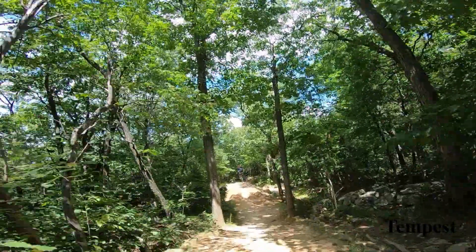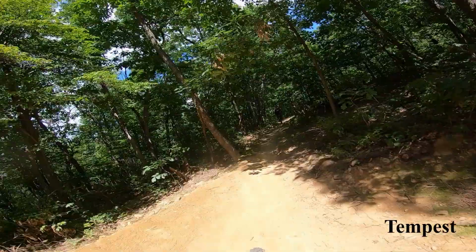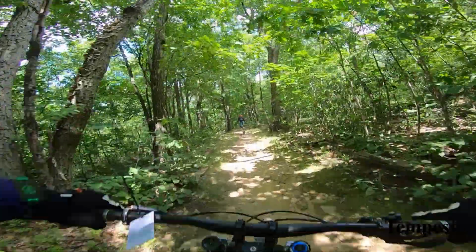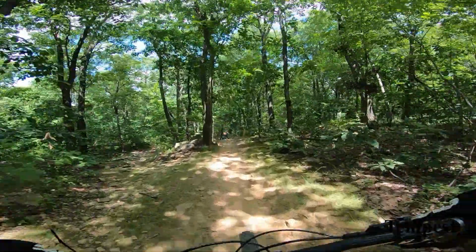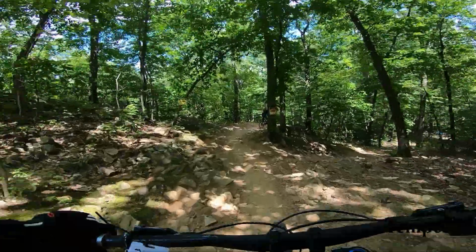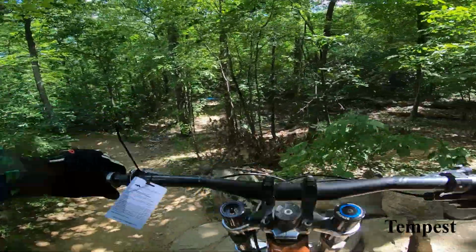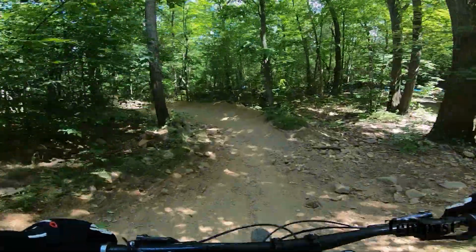This is my first time riding Tempest. You know, it's actually a really fun trail. I like how a lot of the features just keep coming at you one after another. Yeah, it was fun. I like it. What I didn't like though was how the bottom went straight from flow into tech, and that kind of threw me by surprise.